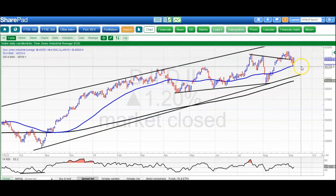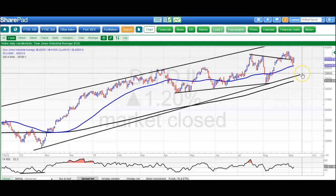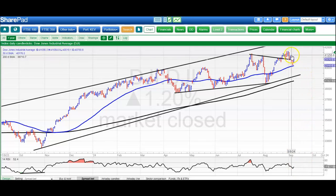On the downside, an end-of-day close back below the 50-day line at 40,000, and we're risking a test of the floor of that rising trend channel from September, back at 39,400. But ideally we stay above that 50-day line, and with the RSI above neutral 50, things are looking at least stable after the rug pull that we had last week.